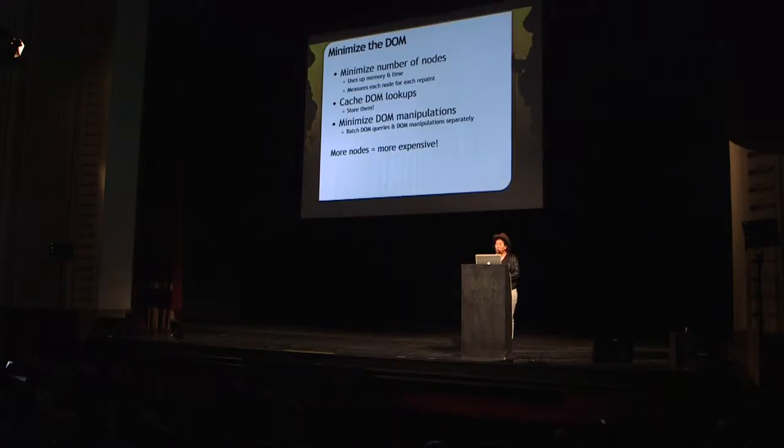Okay, so to minimize also the CPU and battery usage, you want to minimize the number of nodes. Because when you repaint, or when you reflow the page, it measures every single DOM node. So the fewer number of DOM nodes, the less battery you're going to consume, and the less memory you're going to consume.